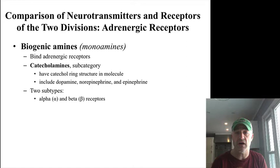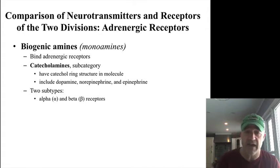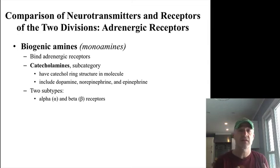These bind to what are called adrenergic receptors. What we're going to see is there's actually two main subtypes and then subclasses within those. So we have alpha and beta receptors that are adrenergic receptors. And we're actually going to see there is a subclass in each of those. So we're going to have alpha 1s and alpha 2s and beta 1s and beta 2s.